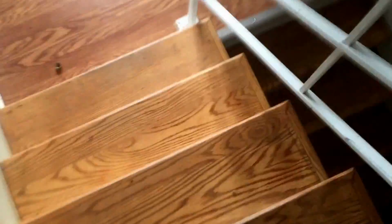First bedroom, see nice hardwood floors, original hardwood floors in this house. Got the jalousie style sliding windows in each bedroom. Hardwood floors. 3rd bedroom, hardwood floors. Let's take it downstairs. Got hardwood on the steps. And we got a lower level with concrete floors, painted concrete.